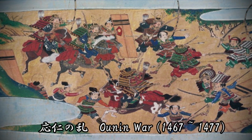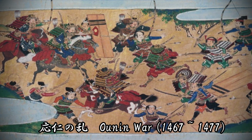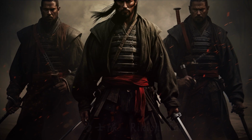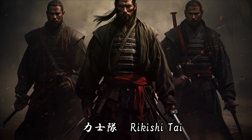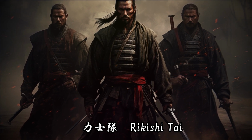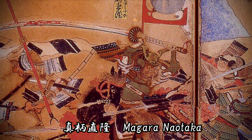However, it's not as if the Ootachi completely disappeared from history. They made a comeback after the ignition of conflict in the Warring States period by the Onin War. Records show that the Asakura clan formed a battalion known as the Rikishitai, consisting of enormous, towering warriors, and equipped them with the Ootachi. Among the Asakura vassals were the brothers Magara Naotaka and Magara Naosumi.